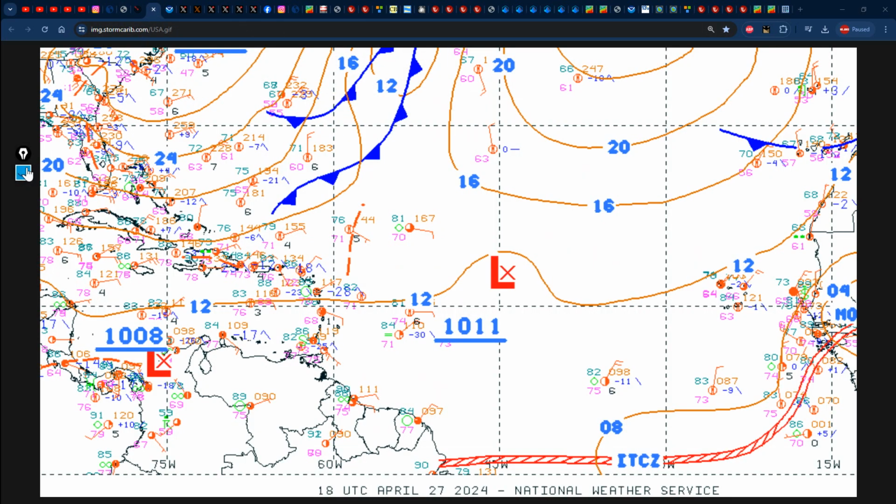Alright, so let us take a look at the surface map of the Atlantic for this evening. We can see that the entire Atlantic is still being dominated by those ridges of high pressure that are responsible for sending all of those easterly trade winds across the main development region into the Caribbean. You can also see that we still have that L that represents that area of low pressure situated across the northern portion of the main development region.